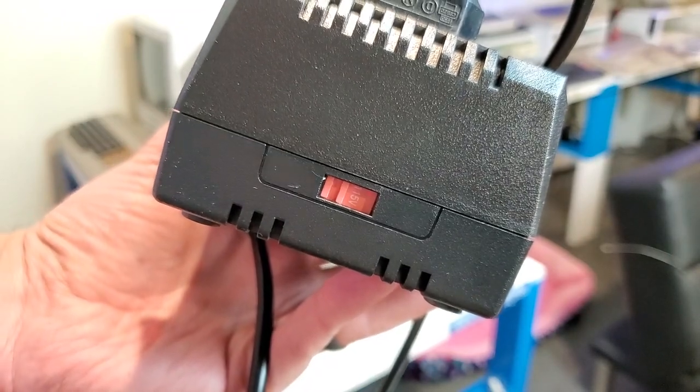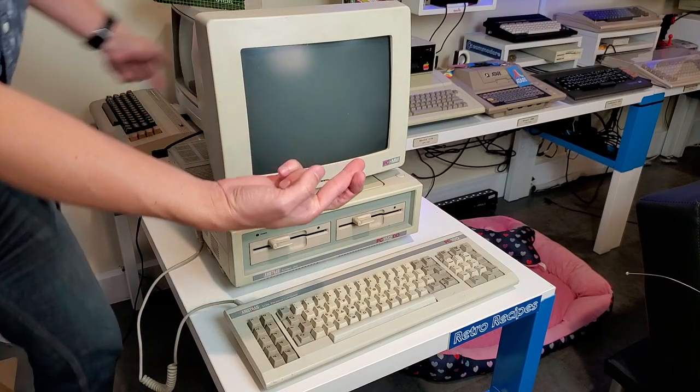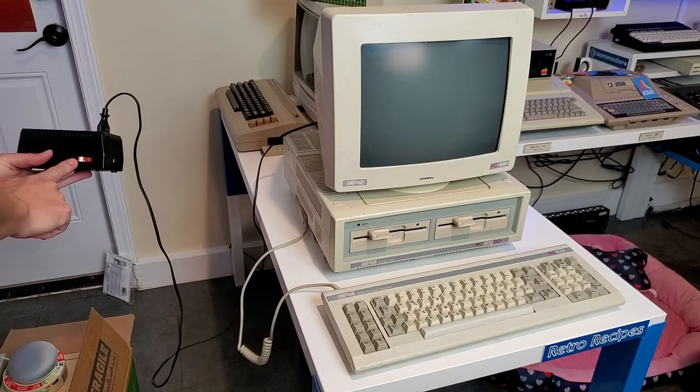Oh, not that kind of paltry. All right, fingers crossed. Here goes. Nothing. Oh, there's a second power switch right here.